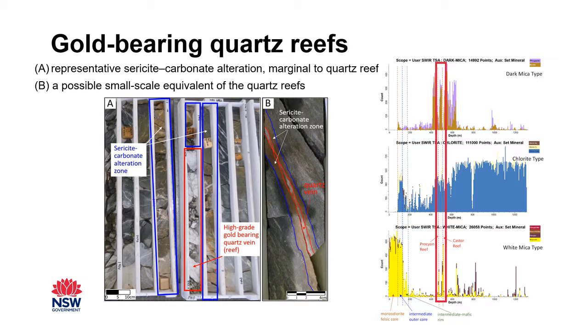On the right-hand side, mineral abundance plots show iron chlorite is dominant over magnesium chlorite surrounding high-grade reefs. White mica also increases at selvages. So to summarize the hyperspectral analysis, we can see inverse abundance of light and dark mica occur in the felsic core, near phase boundaries within the intrusive stock, around the gold-bearing reefs, and near lithological changes within the host rocks. So they suggest white mica replaced biotite-rich dark mica. Iron-rich chlorite and carbonate are a feature of the alteration, which is related to gold mineralization.